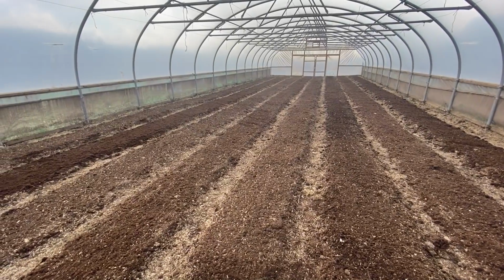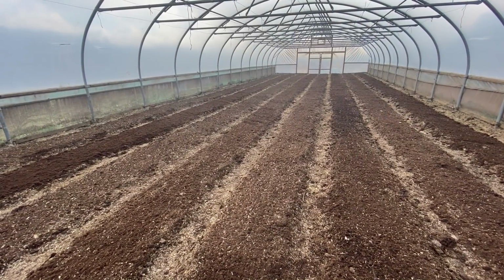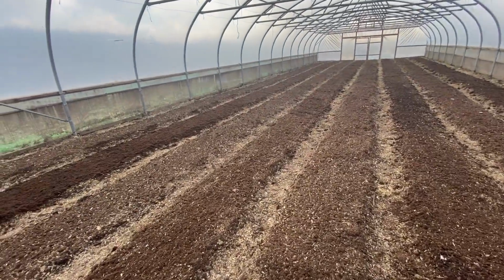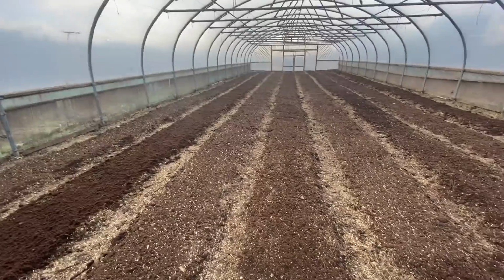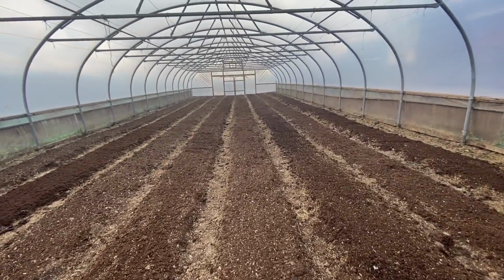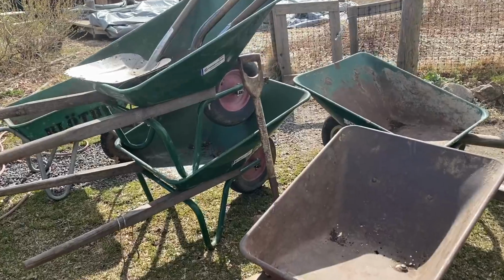And then this will be in this way till mid-August, till tomatoes are cut on their, or pruned on their growing stems. And then come end of October, this will be back to ground level again with birds coming in.